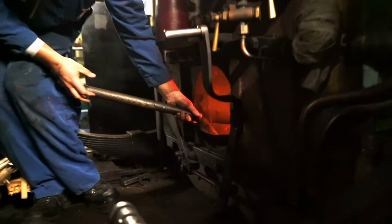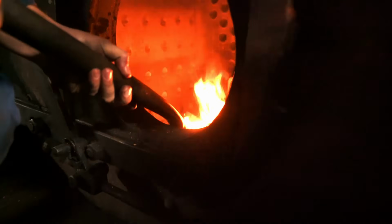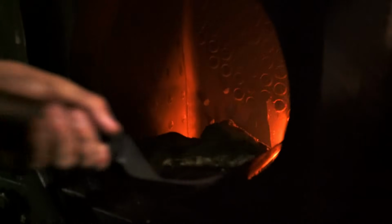And like that, away we go. Now, the plan is to use these rags, then use another one, light it off the first rag, like so, and then place it elsewhere, and then repeat.